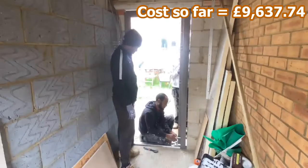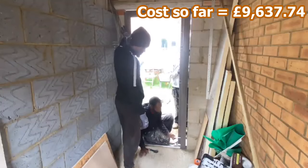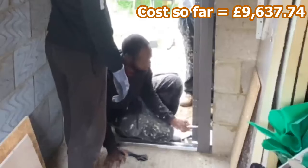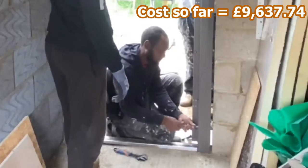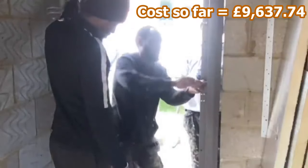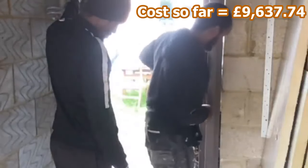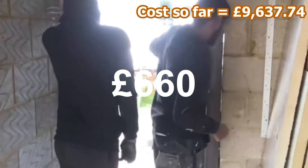So on the shed side of the build, we installed 2 metal security doors. We ordered these online and got them delivered, and including all the deliveries, costs, and a few optional items on the locks that we chose, these 2 doors came up to £660 for the 2 of them.